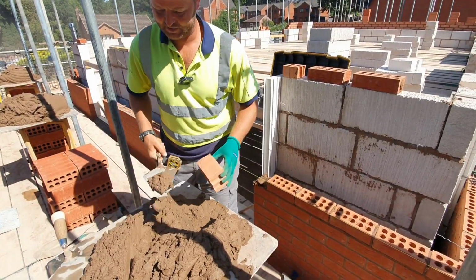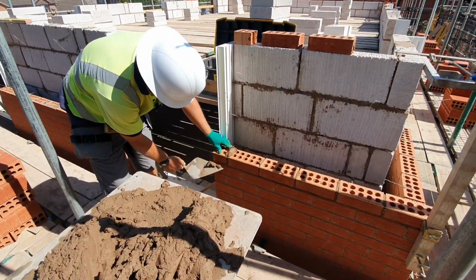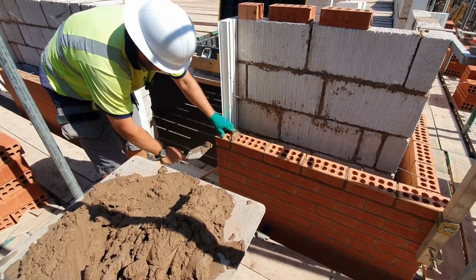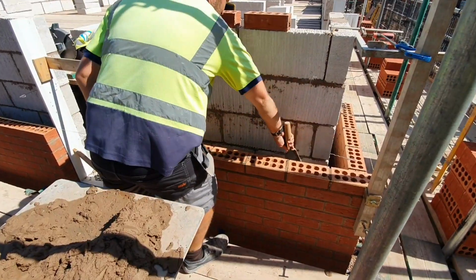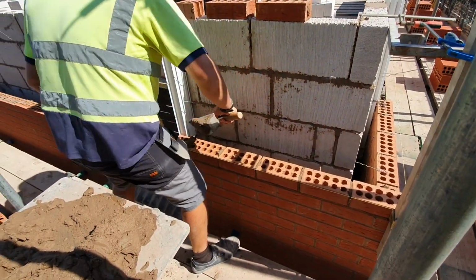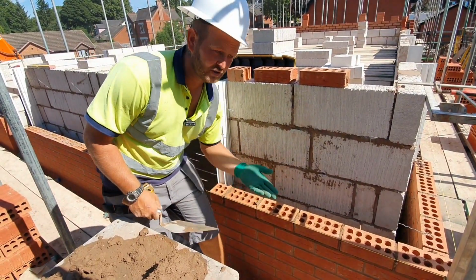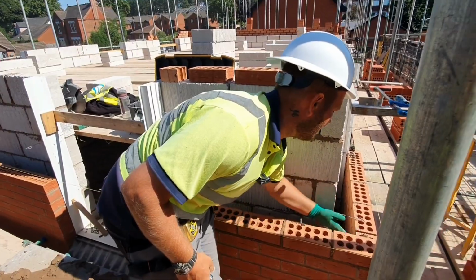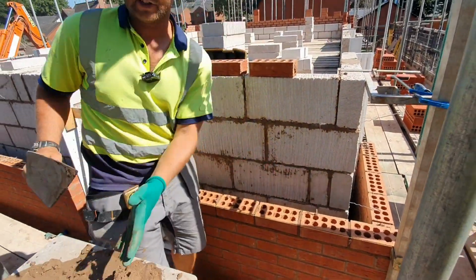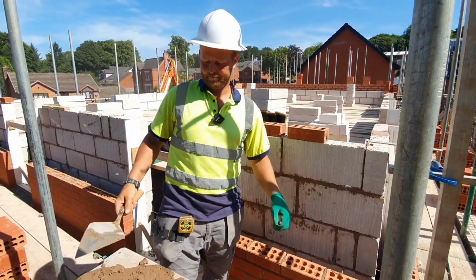Always find that these are easier to cut with a trowel than a pickaxe. What I've been doing on these is I'll do my snot, and then after I've done 3 courses, get my hand behind, I'll give them all a nice rub, and then when you come up and you look down the cavity, it's all nice and smooth. And that's how we carry on.